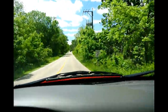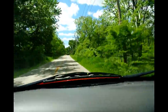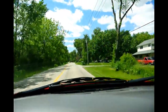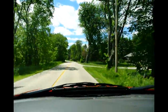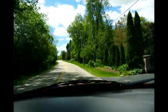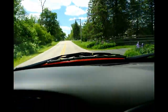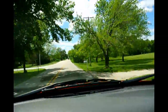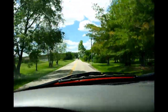People like to hear this supercharger whine. It's kind of addicting, more than the turbo. Turbo's got the push sound. This one here's got the whining noise, and from the outside it's really loud. But on the inside, this truck has been updated, and it's got a lot more insulation than on the previous generation F150s. So it's pretty much quiet to begin with. So you're not going to hear the exhaust as much, or the whine. Yeah, that's the famous supercharger whine that everybody loves to hear.